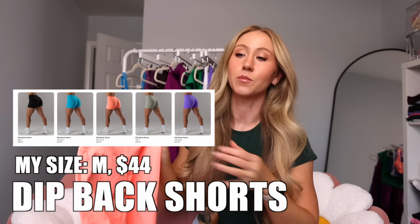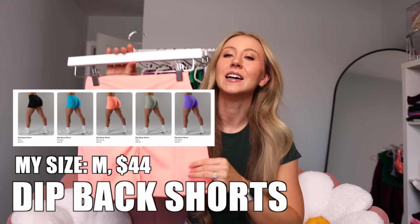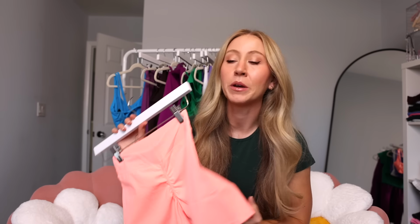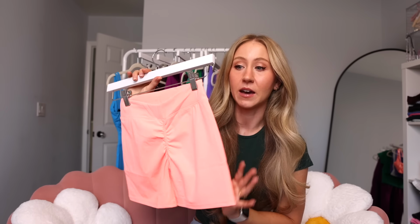To go with the Lina bra, unfortunately, this launch is focused on the dip back leggings and shorts, and I tried the dip back leggings in drop 1 of the year. That's when they came out, and I honestly never even wore them to the gym because I just really was not a fan. I don't really love the whole V-back trend, especially if they're gonna be really low and almost showing your underwear. So I did not get a new pair of V-back leggings. I did get a pair of V-back shorts because this is the first time that we've seen these.